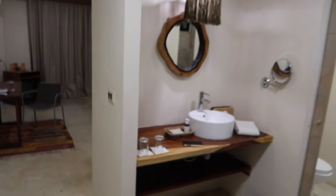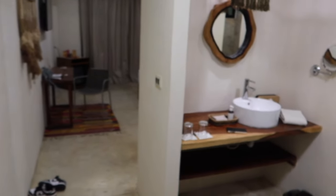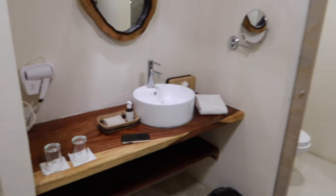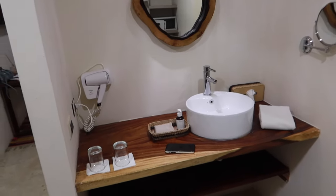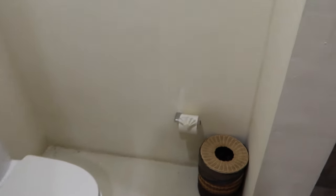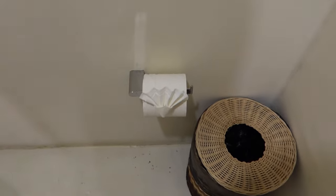We didn't really know what the room was going to look like, but it's actually huge. Like, it's a really spacious room. You come in here and it's all open plan. There's no doors or anything. You've got a little bit of hair with the sink and a little mirror. It's all very wooden. Hanging space, then you come through, you've got the toilet. Look, oh my god, look what they've done with the toilet roll.